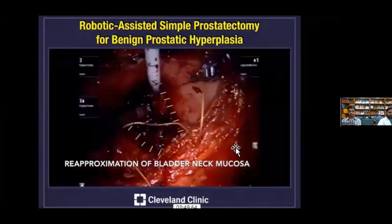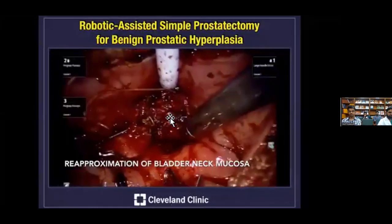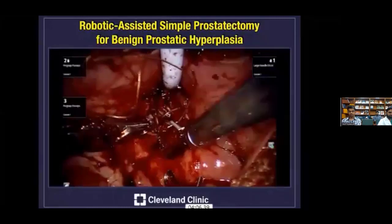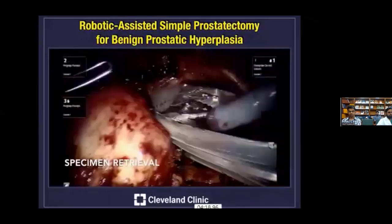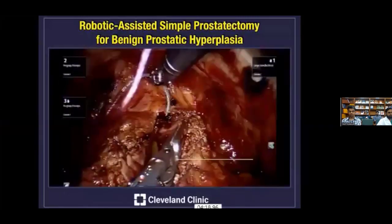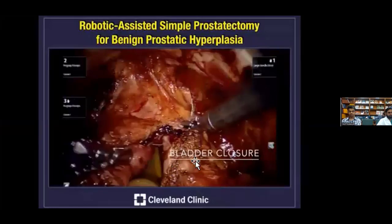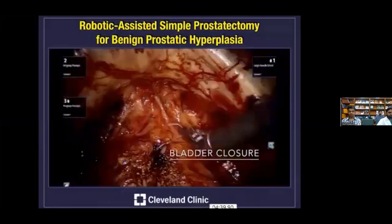So after that, if there is any bleeder, we can seal it. Then we will reapproximate the bladder mucosa with the urethra, that is called trigonization of the bladder. Now we can see the specimen is removed in a bag. After this, we place a Foley catheter inside the bladder, then through the Foley catheter, we close the bladder in 2 to 3 layers. We will continue our suture.